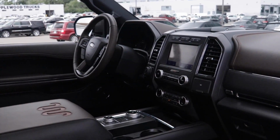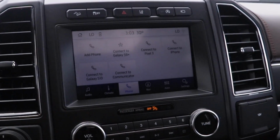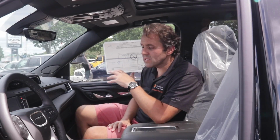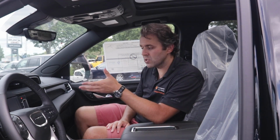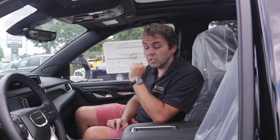The difference starts exactly with the infotainment system. This thing has a much bigger screen, more features, amazing camera quality and so on, and a lot of extra features that you won't find much in the Expedition. For example, the rear entertainment unit, which is attached to the front: you can change the rear media from the front infotainment system.